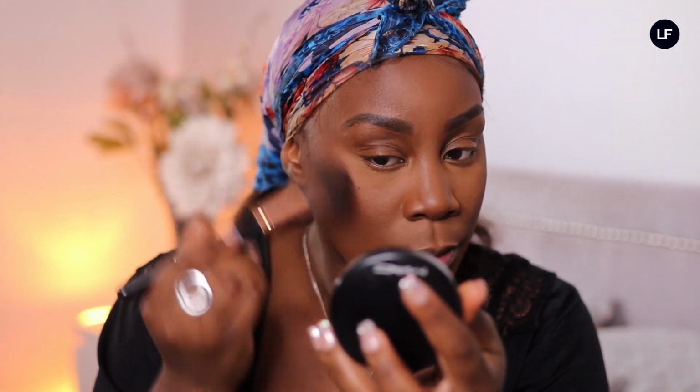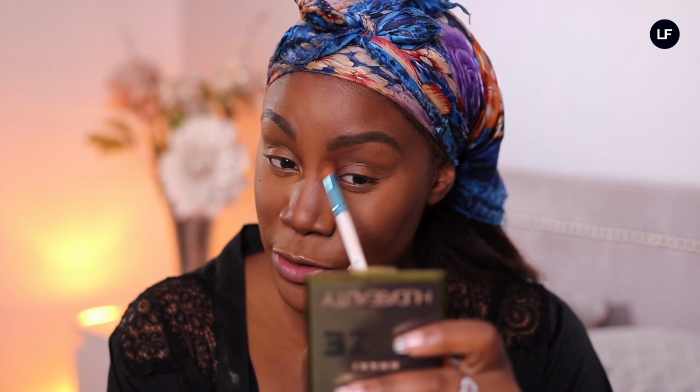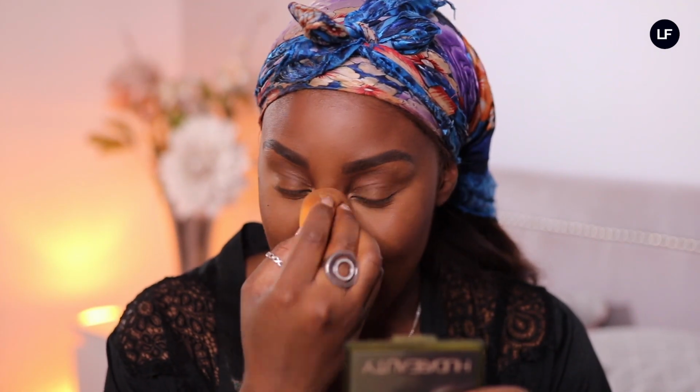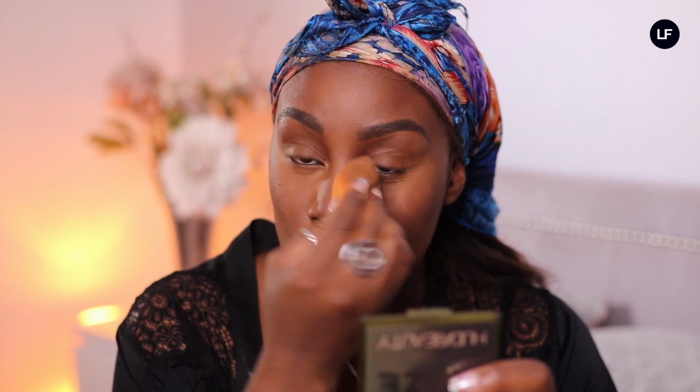Now I'm gonna give you guys a warning, I do tend to go quite heavy with my bronzers and my blush because they do tend to disappear on my skin, so don't be alarmed, but it will all come together. So with a fluffy brush, I do actually like to go in with my bronzer just to define my nose a little bit. If I have gone a little bit too heavy, which I think I have, I will just use my damp sponge just to blend it so the lines don't look too harsh.